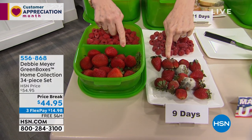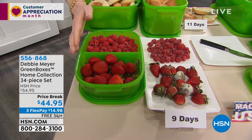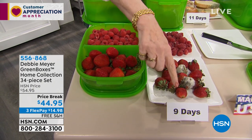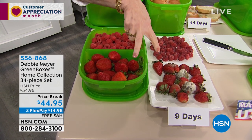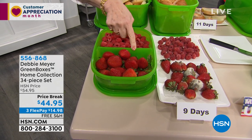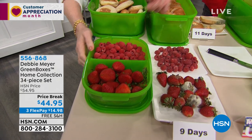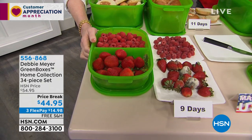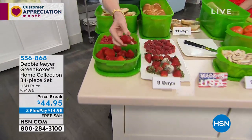All right, look at this right here. Now I'm going to explain to you why my green boxes have become such a phenomenon in the storage world. 9 days ago, I purchased strawberries, I purchased raspberries. I stored them exactly as I would ordinarily, except these got to live in one of my green boxes. By the way, to prove a point, because sometimes people say they're specially treated or whatever. I'm a raspberry fanatic. Perfect at 9 days. Oh, that is good. Yum.